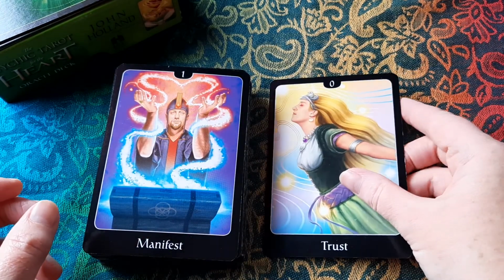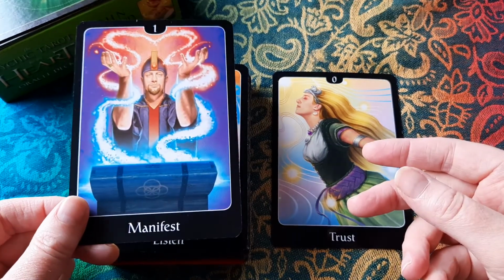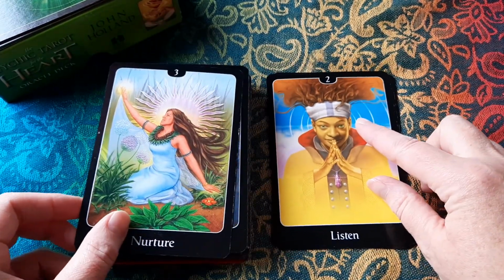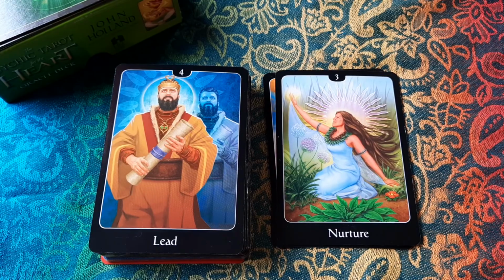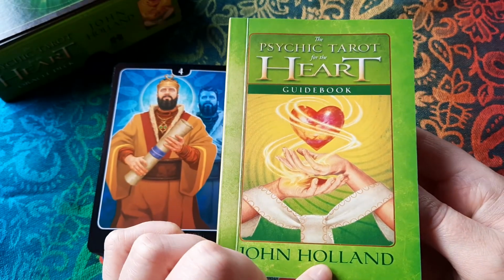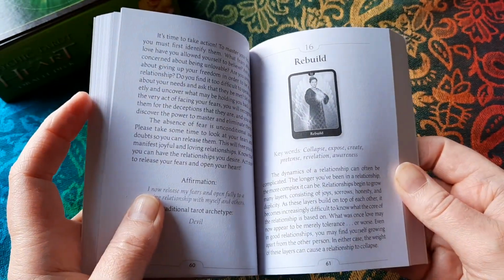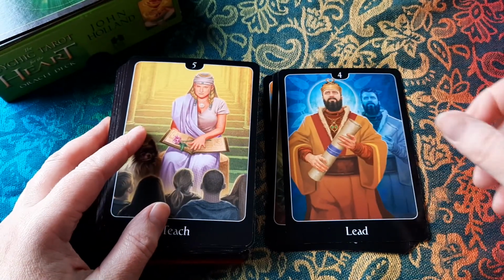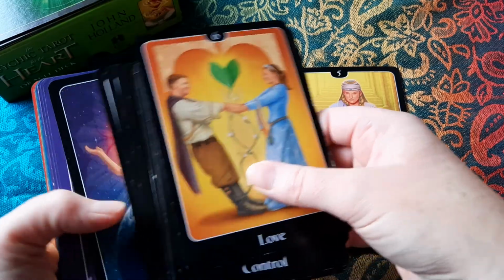They've changed the names to really simple keywords associated with the meaning of that tarot card. So the Magician is manifest, the High Priestess is listen, the Empress is nurture, the Emperor is lead. And when you read the book, the messages expanded here are related to relationships, because this is the Psychic Tarot of the Heart. So this is a fantastic book for love readings or relationship readings, because it gets straight to the matter of how the meaning of that card interacts with the concept of a relationship.